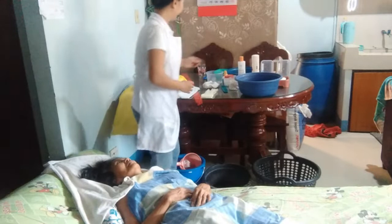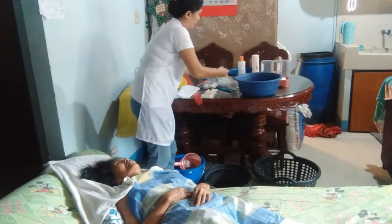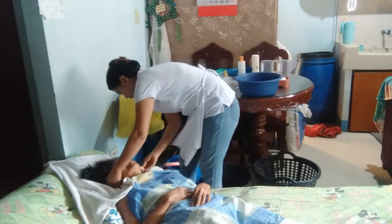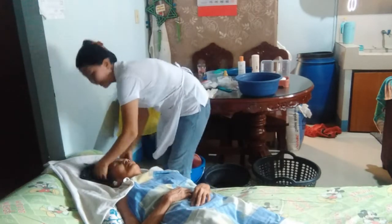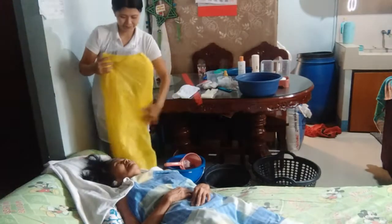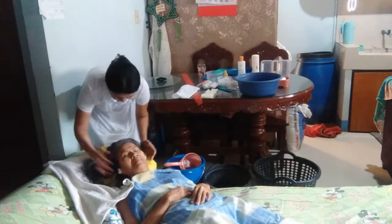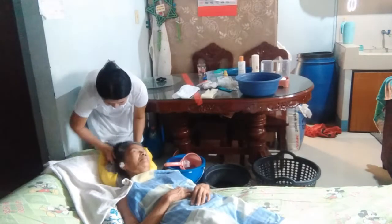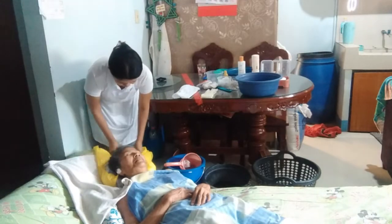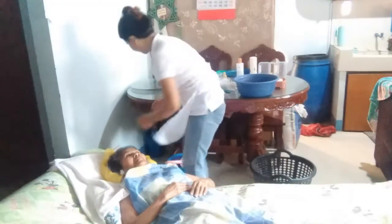Put cotton balls in the ears of the client to prevent water from getting inside the client's ears. Then put the pail under the head. Then, wet the hair.